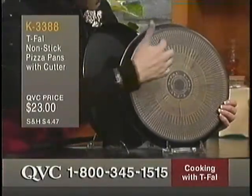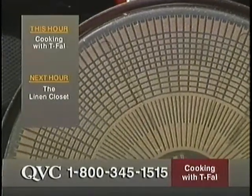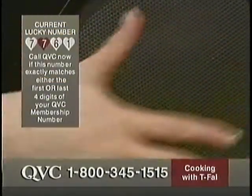You'll also notice that with all those little lines on there, that's going to help the heat distribute evenly so that the bottom of your pizza is going to be nice and toasty brown, not only in the center, but all the way around. It also helps with the circulation of the heat so that you have nice even browning. The inside of these pans, as you can see there, have the honeycomb finish.